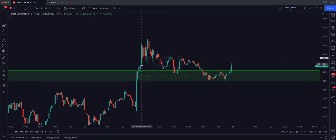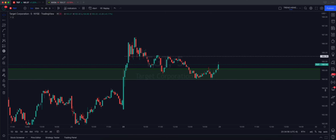When you form, this is the open. No, this wasn't the, this is the open right here, right? Yeah, so this is today's open. Nice, strong move on Target. This is above a daily supply zone. Now you flipped it into a demand zone, right? Now you're above it. You closed above it.